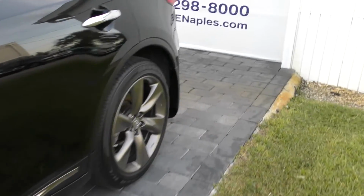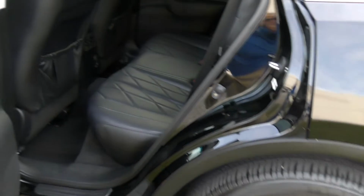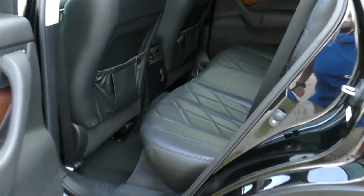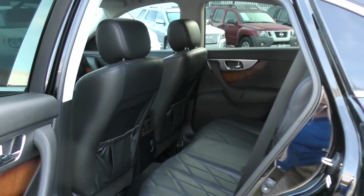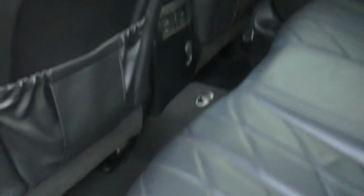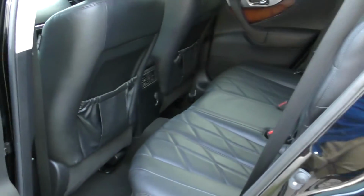Have a look in the back seat. Look at that wheel and tire combo. Okay, being this upgraded FX50S with all the expensive stuff, it got some really nice, what do they call it, diamond tuck leather, pleated, whatever you want to call it. Beautiful, beautiful leather in this thing. How happy are your Canadians going to be? I don't know. I mean, it's got leg room, it's fine. You got some rear AC outlets there, so they're going to be kept moderately cool.